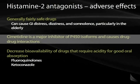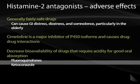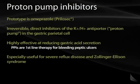It's important to remember that cimetidine is a major P450 inhibitor. It can cause drug-drug interactions. Also, any medication that decreases acid in the stomach can decrease bioavailability of certain medications, such as fluoroquinolones and ketoconazole.